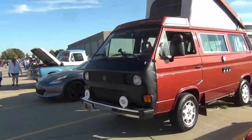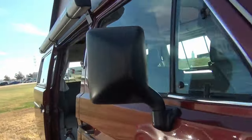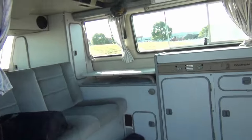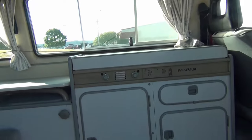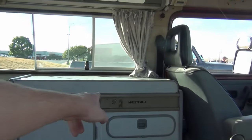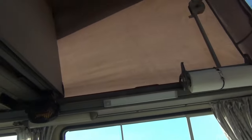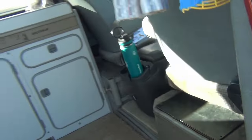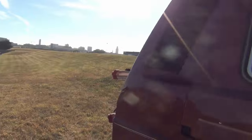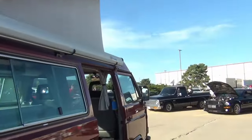Didn't notice this just now, but the Westphalia. Now, I'd live in one of these. I would, as long as I could have a trailer for the bike on the back. Look at the interior, what you got here. Looks like got a water supply here. Probably a little sink in there somewhere. Way smaller than my camper, but dang, doesn't it work though? Little tiny thing, but it gets way better gas mileage than my huge RV. Little bike rack on the back, pop-up tent, everything.